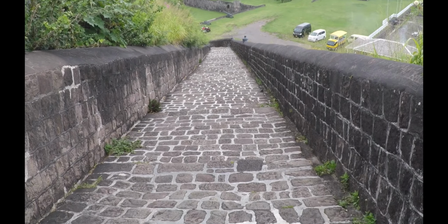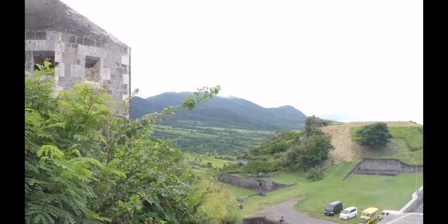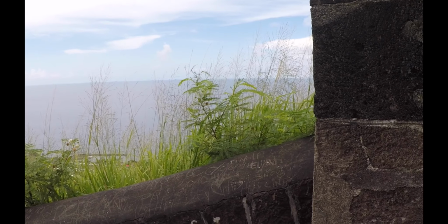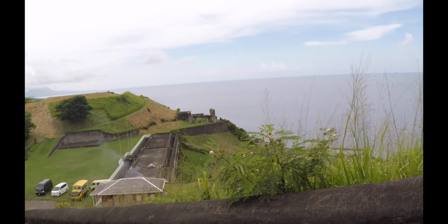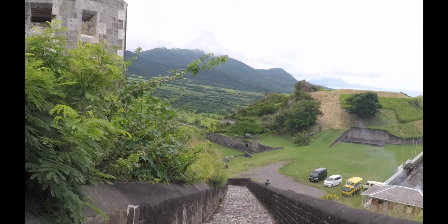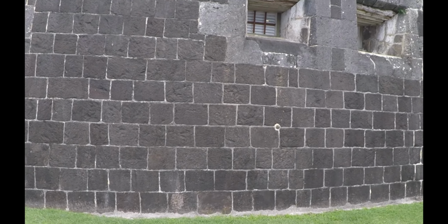I made it, guys. I made it to the top. It's really not that bad. A little out of breath, but it's a very humid day here in St. Kitts. See our taxi driver there down below in the black van. He's taking a nap. And here we go. Brimstone Fort.